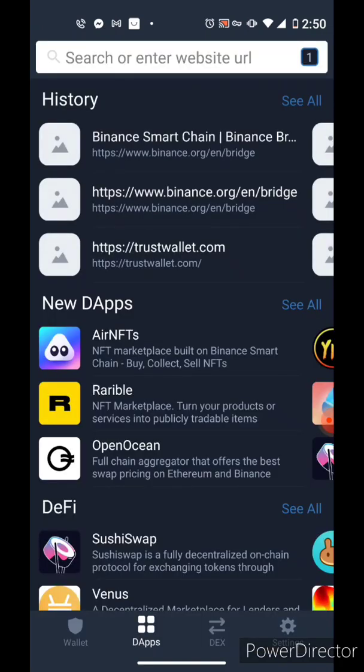It might be a little slow because a lot of people are jumping on real quick to get that $1 million Moon Chain finance token. Okay, so let's just double check. Let's just make sure.